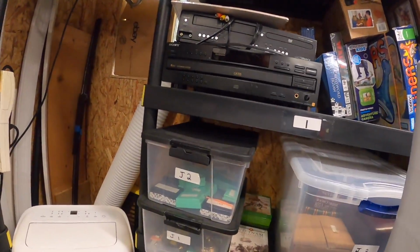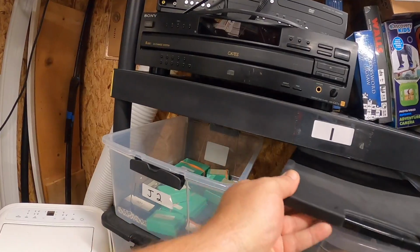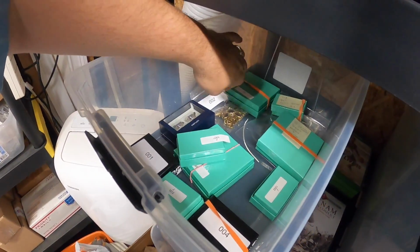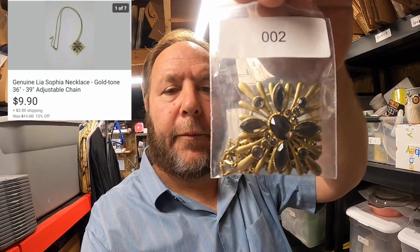Alright, so the next item we're going to sell is in the J bins. Should be in here, and it's 01402. There it is, 002. Alright, it's usually pretty easy to find the items in those bins. Alright, so this is a Leah Sophia necklace. You can see it's got the little charm right there, and it's got the necklace right there. It's kind of an old-fashioned looking necklace. I think this sold on that sale, so this sold for $9.90, and the buyer paid the shipping.